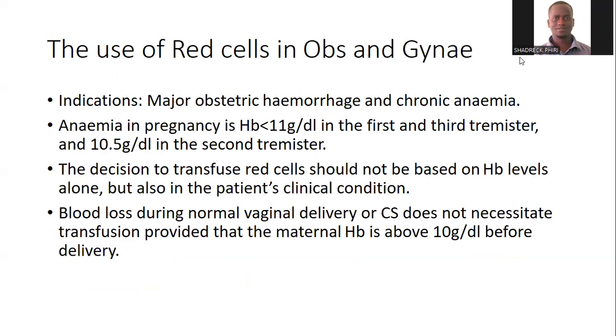So we have to note that anemia in pregnancy is an HB of less than 11 grams per deciliter in the first and third trimesters, and 10.5 grams per deciliter in the second trimester. The diagnosis and effective treatment of chronic anemia in pregnancy is an important way of reducing the need for future transfusion. The decision to transfuse red cells should not be based on HB levels alone, but also on the patient's clinical condition. Blood loss during normal vaginal delivery or cesarean section does not normally necessitate transfusion, provided that the maternal HB is above 10 grams per deciliter before delivery. So to reduce the wastage of blood, we are supposed to be assessing all these.